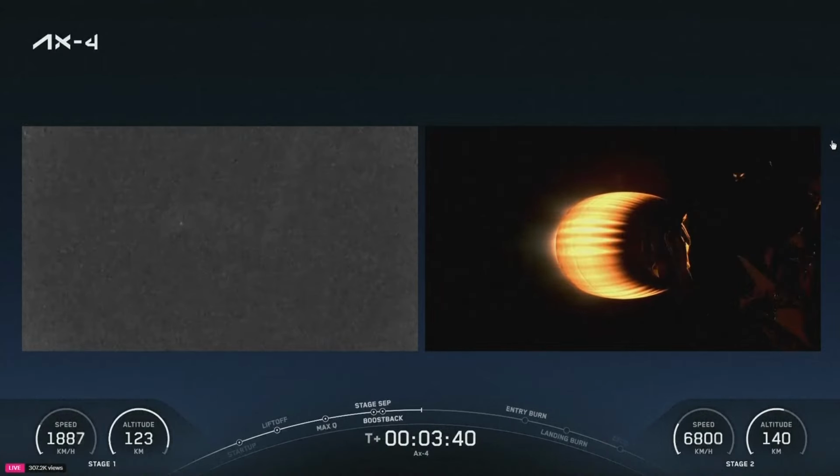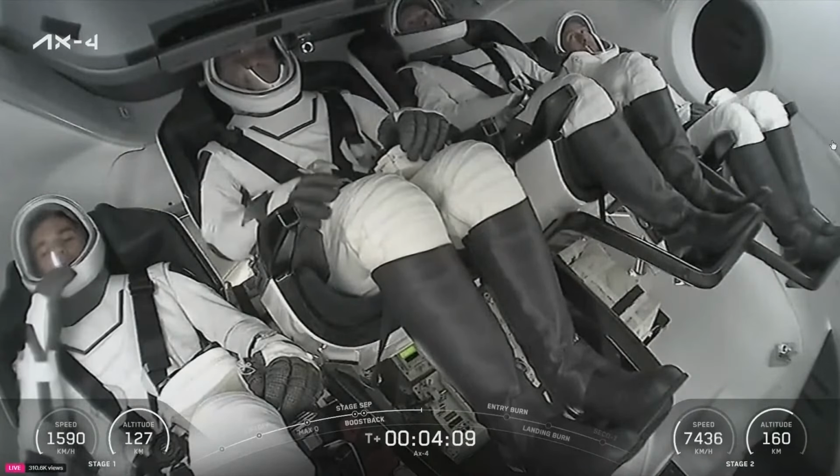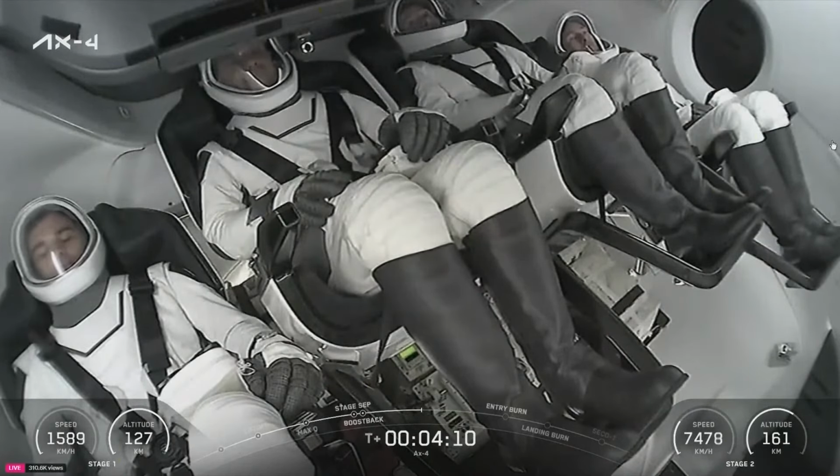Dragon, SpaceX, nominal trajectory. And that call out from Mission Control means Dragon copies. Nominal trajectory. Everything is right on track. T plus 4 minutes, everything continuing to go well, and we've got our first view of the crew. They're inside Dragon, second stage continuing to fire.